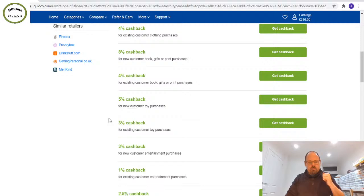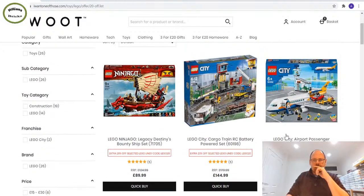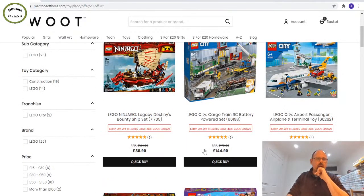And this is quite interesting because they've got a promotion on where you can get 20% off by using the code LEGO20. Now, if you're eagle-eyed and you follow this site, yesterday I think they got caught out, because yesterday they had the prices of these sets much lower.